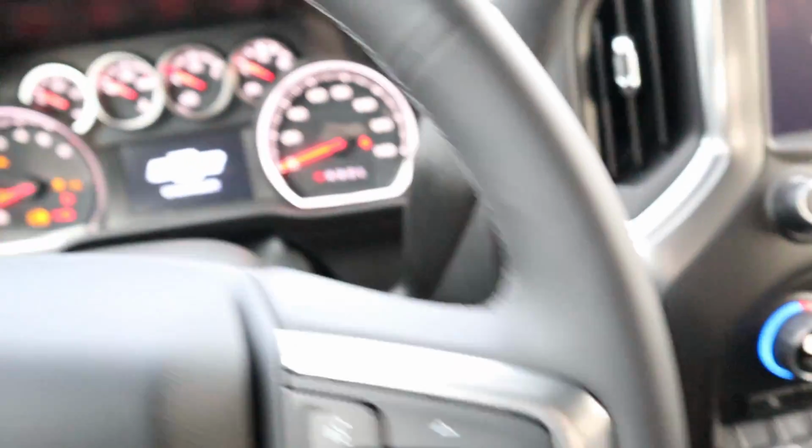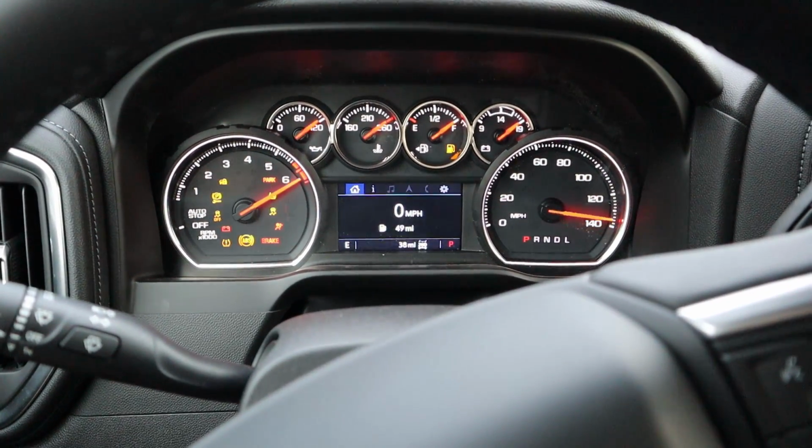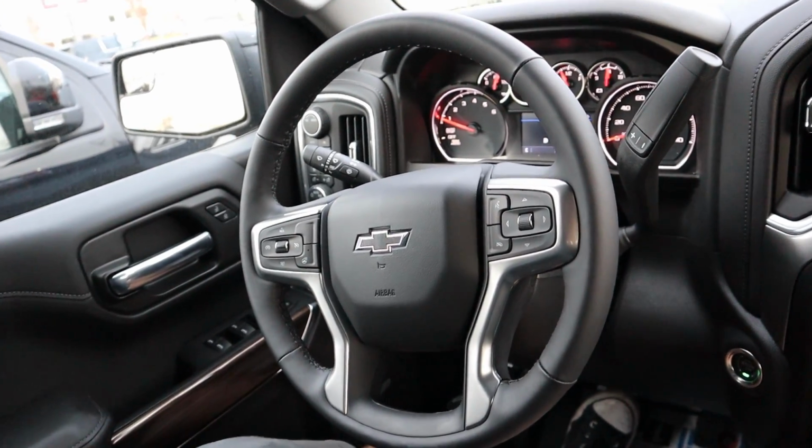Let's start up the Trail Boss. Just put it from the brake, push the push start. Everything will come to life. Gauges will do a slow and steady sweep. Wait for it. And it's on. So here's kind of like a full view of the steering wheel. We'll kind of zoom in.